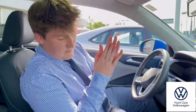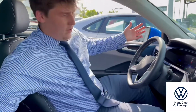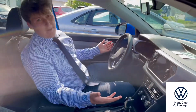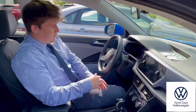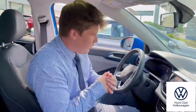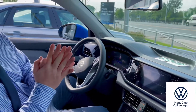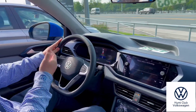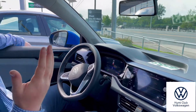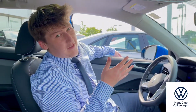Now, let me take you on the inside so you can see all the features on that. I'm here inside the Taos, and I know what you're thinking. Look at this car. It's new, it's updated. This new shifter, some new design on the inside of the car with the steering wheel and the Volkswagen logo. Take a look here at the front. One of the more prominent features of this new Taos, this digital cockpit. It's a little bit bigger than some of those previous models.